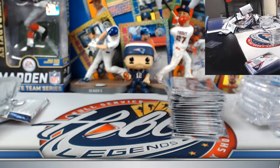Plenty of football coming up over the next few weeks as well, too, guys and gals. If you're interested, take a look at the listings. Got some Prism Draft football coming up, as well as some National Treasures football coming up over the next week as well. Plenty of baseball offerings in the sense of more Inception baseball. Gypsy Queen, we'll get around to some more Stars and Stripes as well, of course, over the next week or two here.